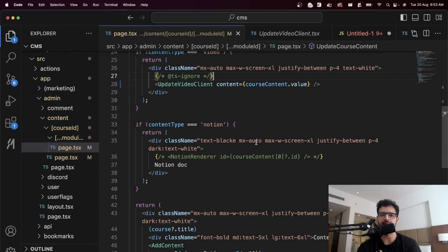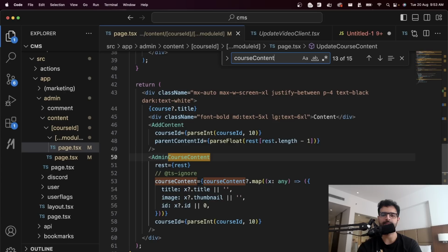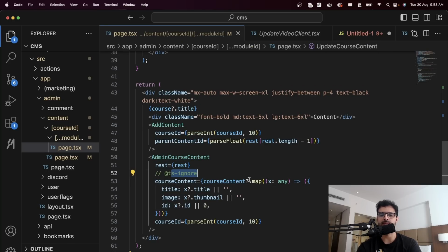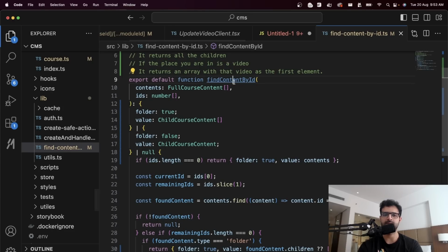We need to end this at 10. So let's quickly go through where else this is being used. Here also I would assume the type is incorrect, which is why. Oh, there's a TS ignore. My bad. Either way, yeah, this is bad. Value.map, that looks good. Where else is this being used?